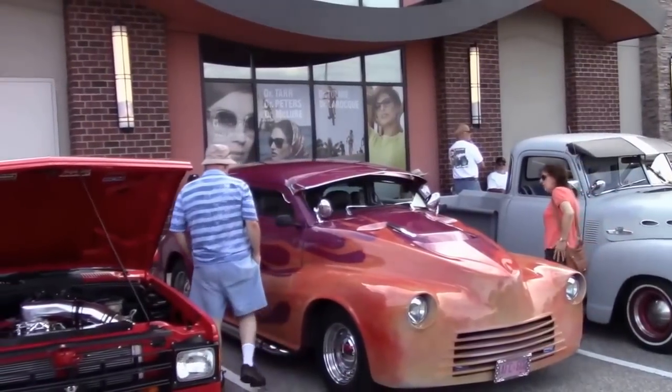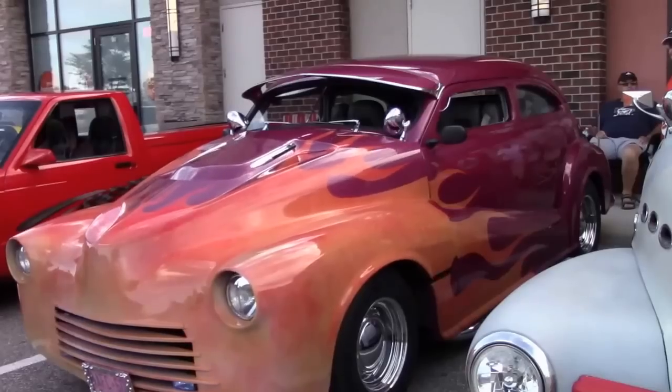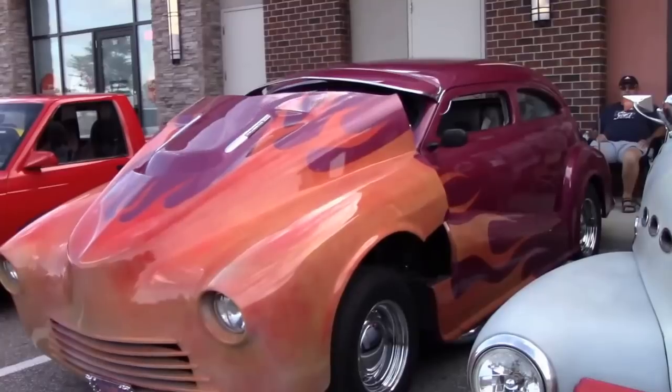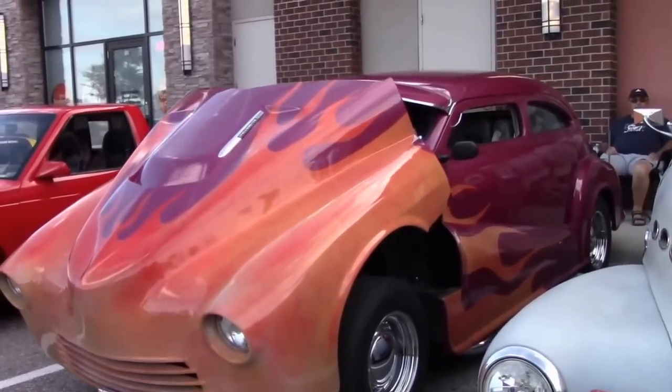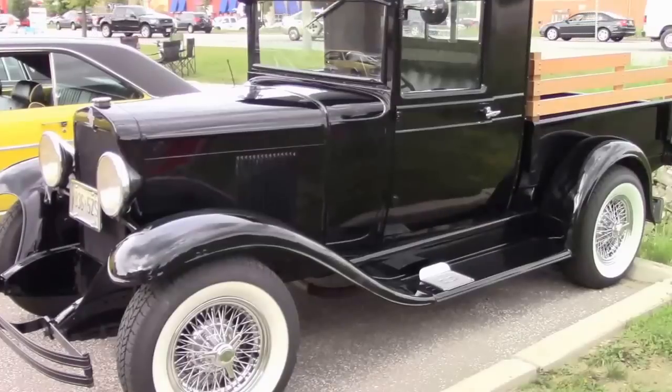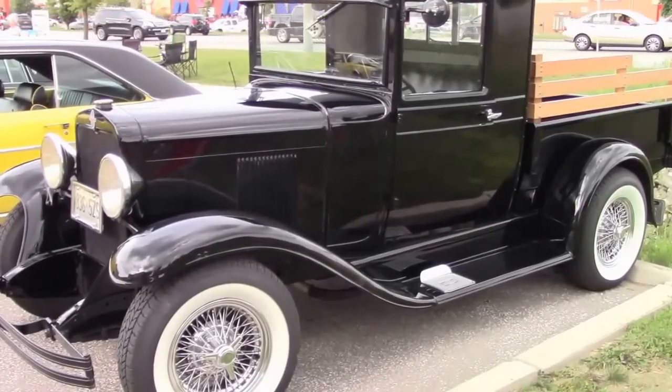There's Fred's custom '47 Chevy. This car has just about everything. Beautiful custom interior and exterior, and a few more accessories than most. How cool is that? The hood opens with a touch of his keyring. There's a story behind every car.